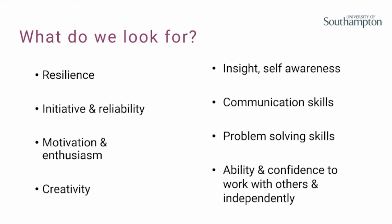We want you to show us that you've got good communication skills. We want you to show us that you've got good problem solving skills. So when you're writing your personal statements, how can you demonstrate those things? Have you got examples that you can use to really illustrate some of these skills that we're looking for?